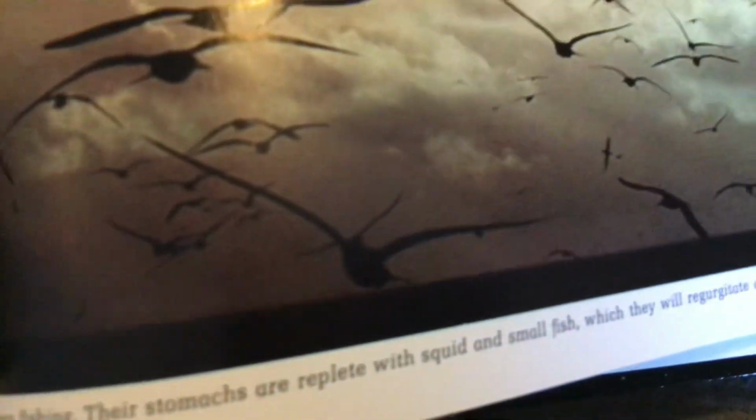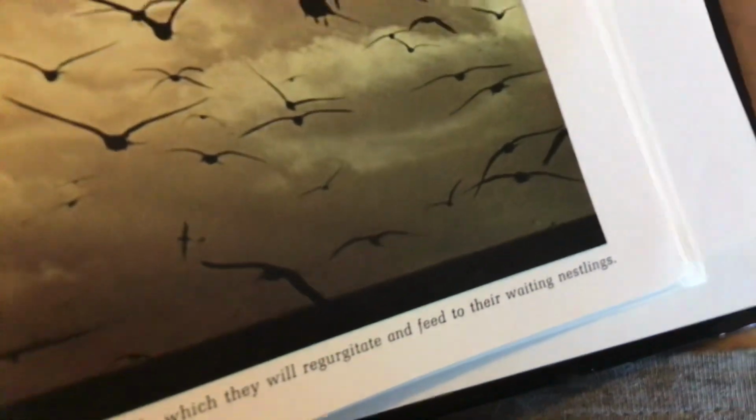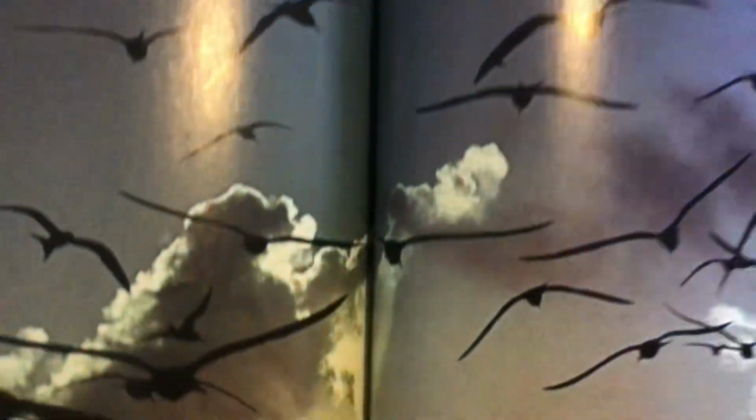Divergent from every point on the horizon, sooty terns head back for Pearl and Hermes Reef at sunset after a long and vigorous day of ocean fishing. Their stomachs are replete with squid and small fish, which they will regurgitate and feed to their waiting nestlings. All the birds.